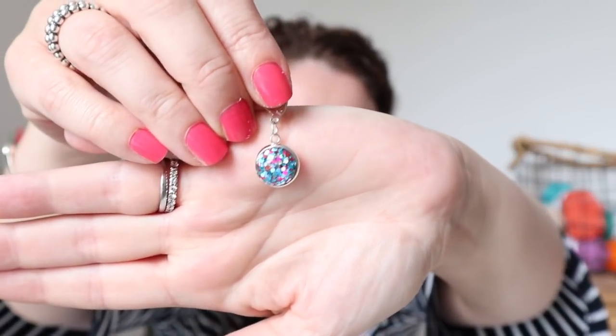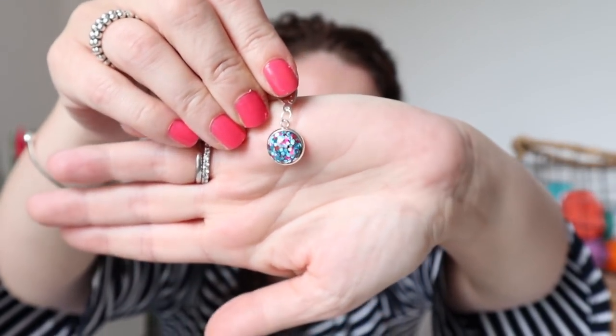It's a little glittery one, look. Aren't they beautiful? So that was so sweet of her, and I'm going to send her a little package back to say thank you. So may or may not include a market bag. Yeah, that was just so thoughtful and lovely.